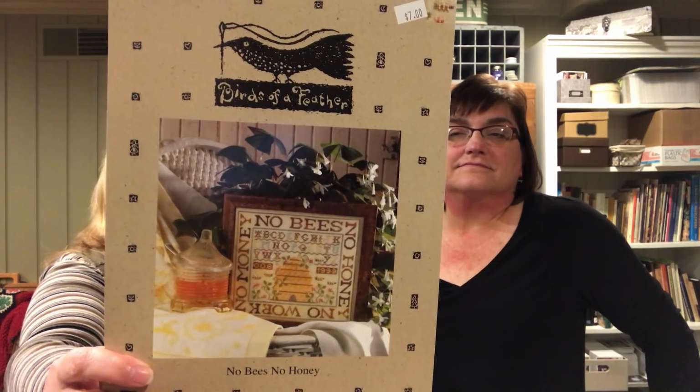Stash? Stash, yes. Stash from there. Well, as I mentioned from Stitch by Stitch, there's always the charts that you wish you had bought. But there's so many all the time. And this is one that I never got. It's Birds of a Feather, and what's it called again? No Bees, No Honey. And I just love that. In my kitchen, I have a lot of bee cross stitch. She does. So this will end up getting there someday.